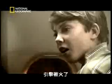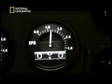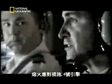The engine's on fire! There's too much fuel and not enough oxygen. Engine failure, number 4. Fire action, number 4.